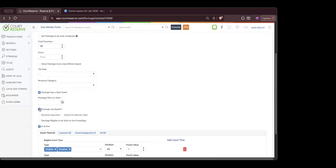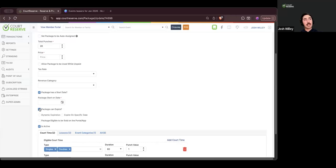Okay. And to confirm, when we're auto assigning packages, we're not able to charge for those auto assignments. It's really just a benefit of having that membership. Correct. Yeah. Right now, there's no way to set a price to an auto assign package. It's always going to be auto assigned at no additional cost.